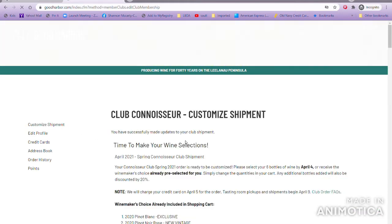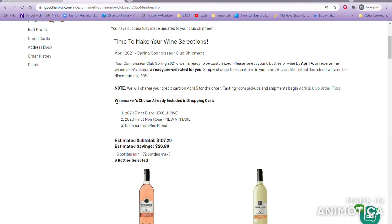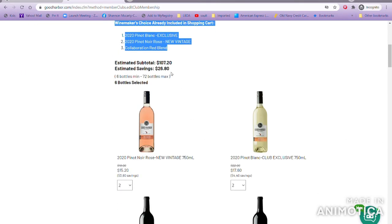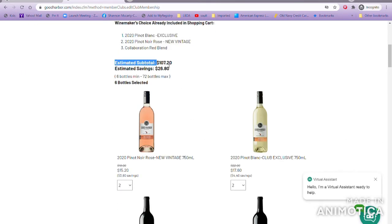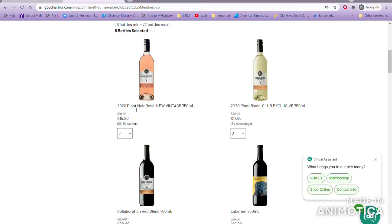For your convenience, the winemaker has already selected 6 bottles of wine and placed them in your shopping cart. That's why you see listed the estimated subtotal and 20% off savings already in your cart. These selections typically include pre-released or exclusive wines just for club members.